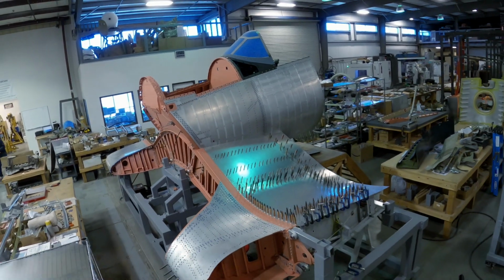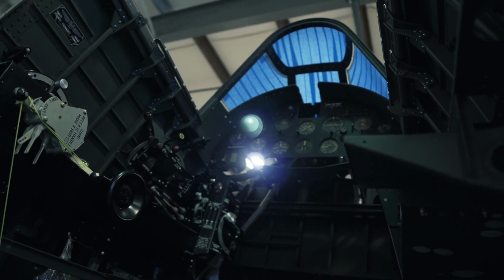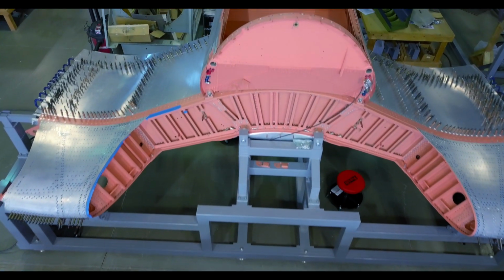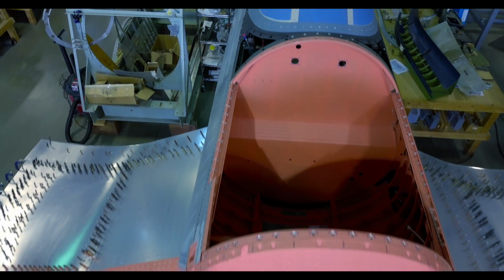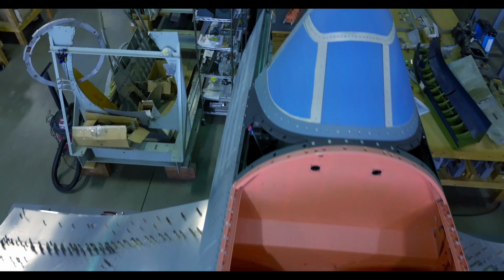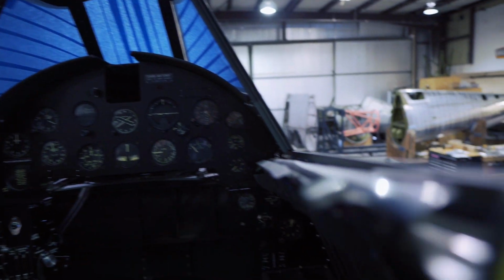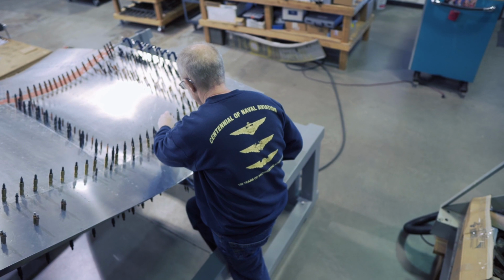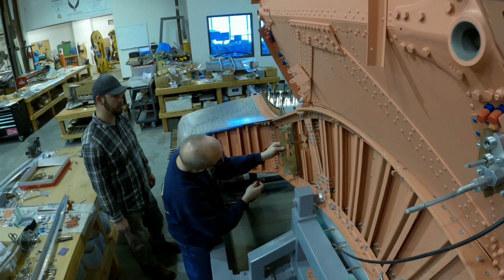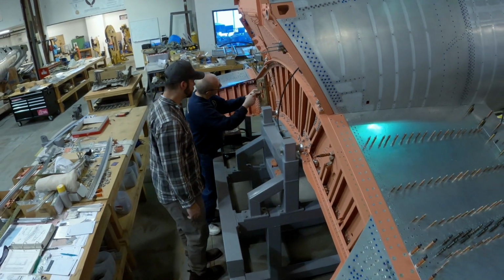It was recovered many years ago from the South Pacific. It fought at Guadalcanal for a couple years, saw combat until October when it crashed. And it was in use for parts to keep other airplanes flying for the rest of the war. Sat in the jungle until the early 2000 time frame when it was recovered. I've had it here at Vultures Row for about 6 years now. I've been working on it pretty much every day.